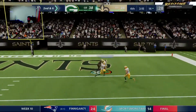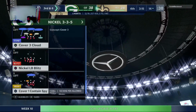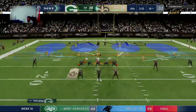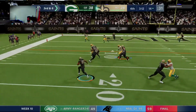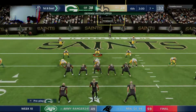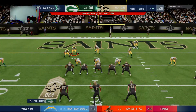Eluding the pressure right to the goal line, but it's incomplete. That was an interesting look there because as soon as he got outside the pocket, I thought he was going to take off and run for yardage. But what often happens now with these quarterbacks who can move, defenses want to try and keep bodies in front of them, and I think that discouraged him from taking off and made him try a pass downfield that fell incomplete. Good. They're able to convert on third down, and that sets up a 1st and goal.